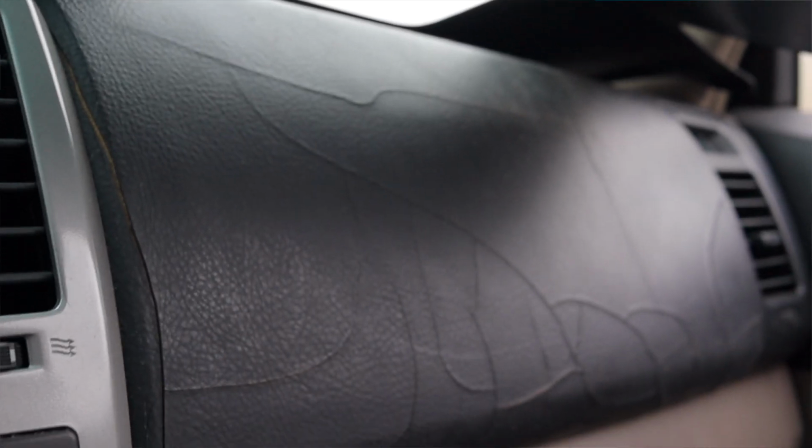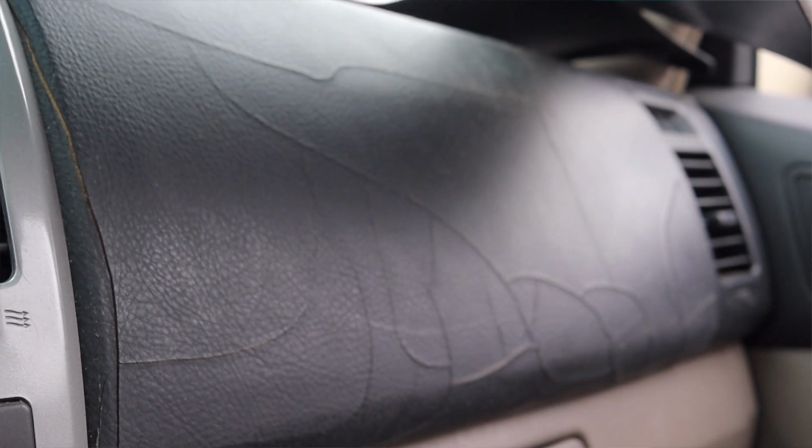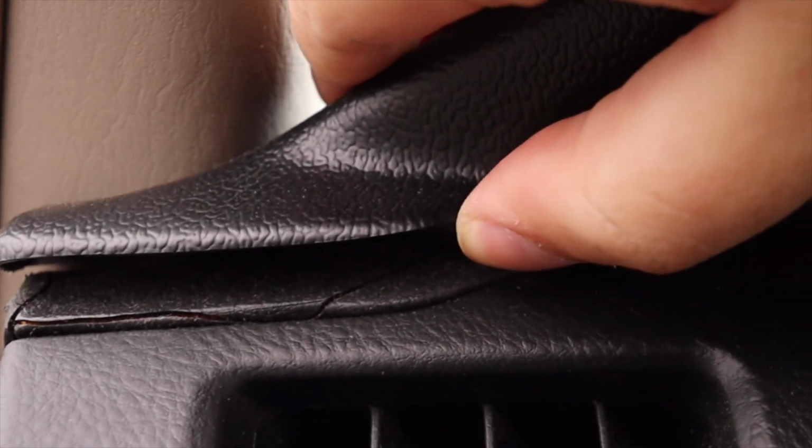And that's a very typical issue with these 4Runners. When they're left out in the sun a lot, the dashboards tend to crack and warp and all of that nonsense. So this is a dash cover, and if you see a lot of 4Runners for sale with that issue, just know that that's a pretty common issue.